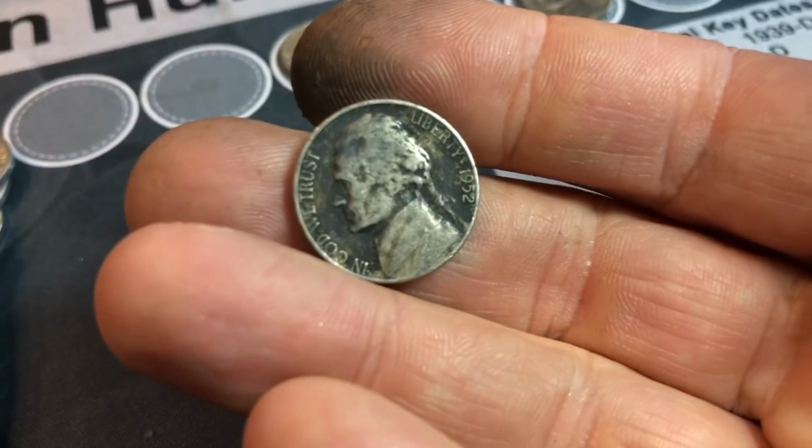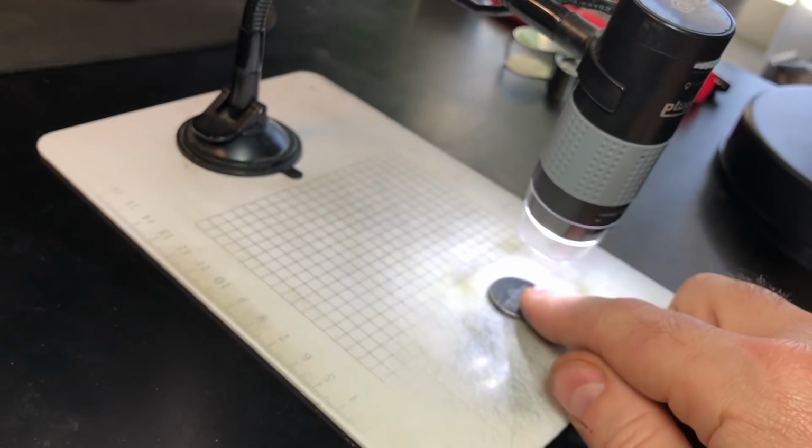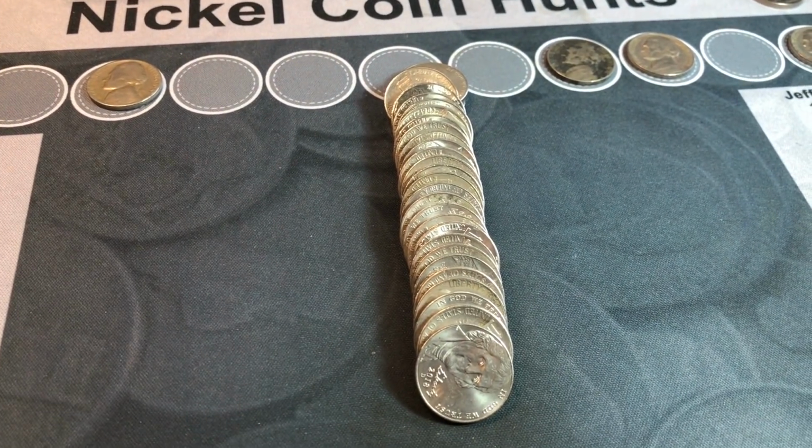Roll 16, a 1952 nickel. I believe that's Denver as well. And it is. 1952 and 1954 in back-to-back rolls. Are we starting to heat up?